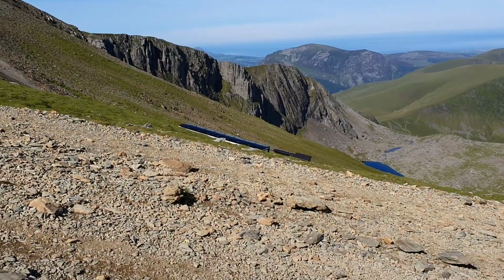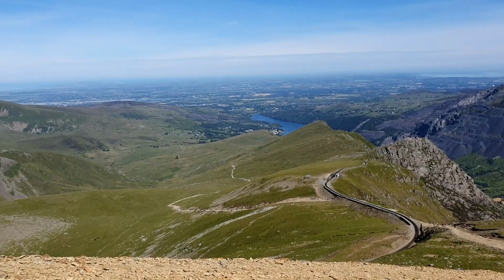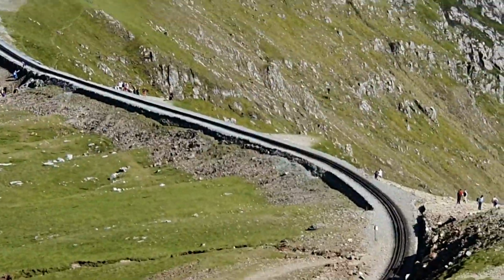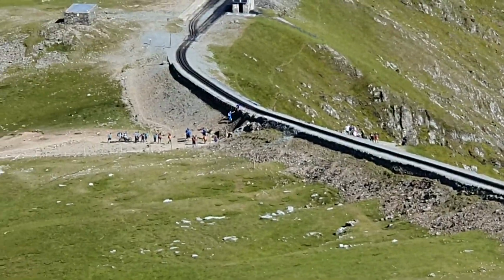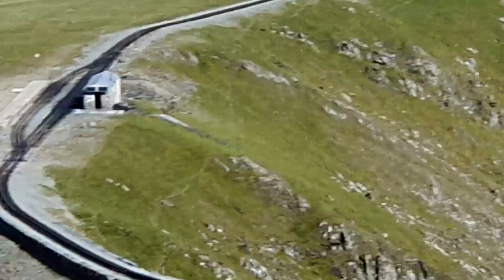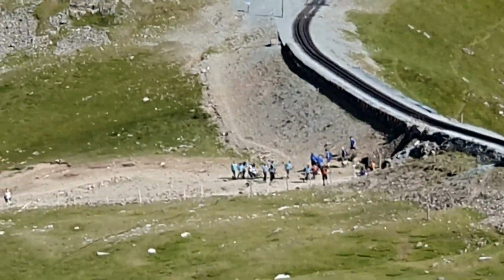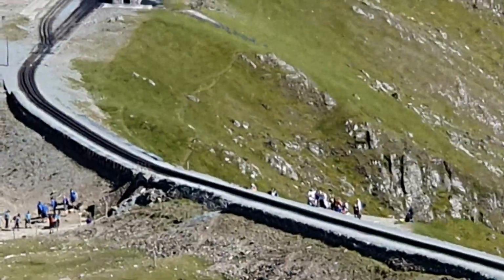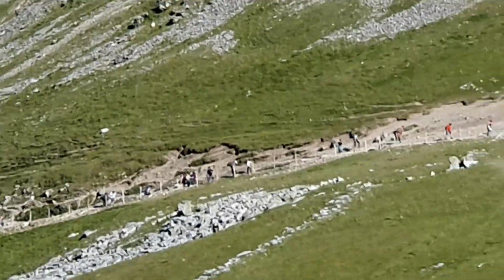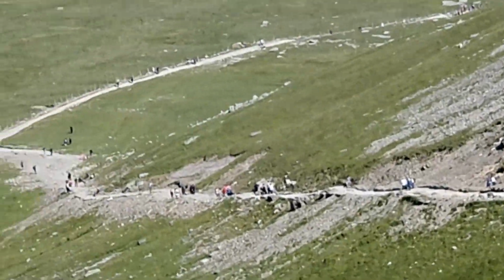Hey. That path. I think it's the wheelchair team that got this far. Wow, they made it up them steps. Good going. They'll have had to have manhandled it up, some of them. Quite popular.